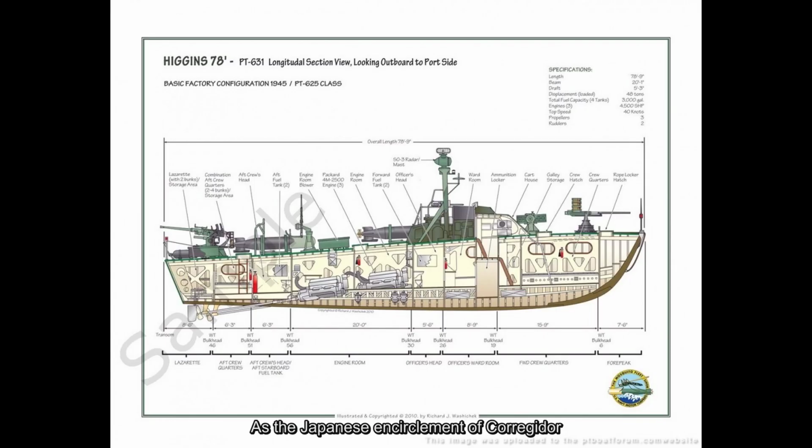As the Japanese encirclement of Corregidor tightened in early 1942, a critical decision loomed: the evacuation of General Douglas MacArthur. A submarine was initially considered, but increased Japanese naval activity and surface patrols off Corregidor forced a change to PT boats, which offered speed and stealth.